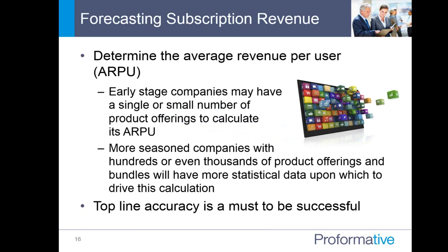But most companies find out that they have not just one billing plan, but more mature ones, tens of thousands of billing plans. And those ARPUs are more difficult to determine. There could be more statistical data upon which to ascertain and develop that estimate, but it's there. So you need to be able to drive what is that average revenue per unit, per client. A combination of successful client forecast and an ARPU calc will result in top-line accuracy, which in any business is a key to success. If you know what your revenue stream is going to be, I'm going to trust that financial professionals can make the decisions around expenses to optimize the outcome that they're looking for and to ensure that the bottom line and the checkbook are held intact.